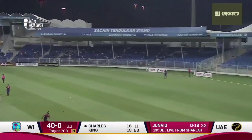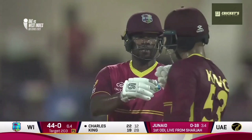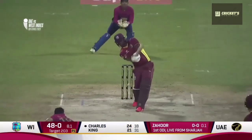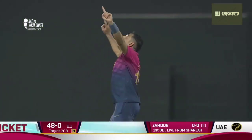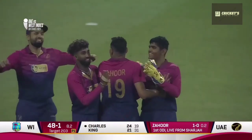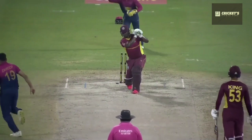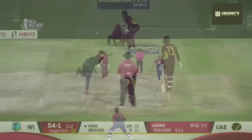Well, this is another big hit coming in from Charles. He's not going to stop. A short ball, and he's pulled it towards long on for a 4. 33. Bowled in. Zahur Khan strikes. Initially into the attack, and straight away making an impact. Wanting to play across the line and paying the price. Zahoor Khan wins that.